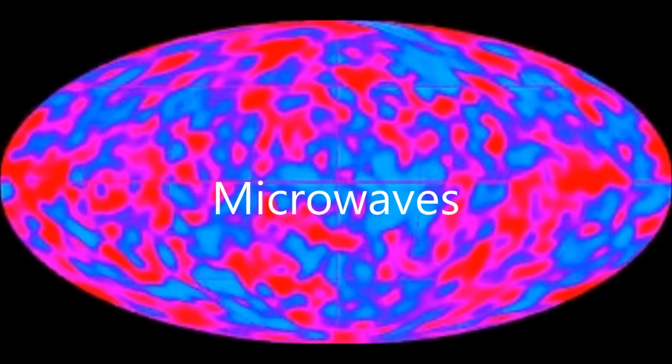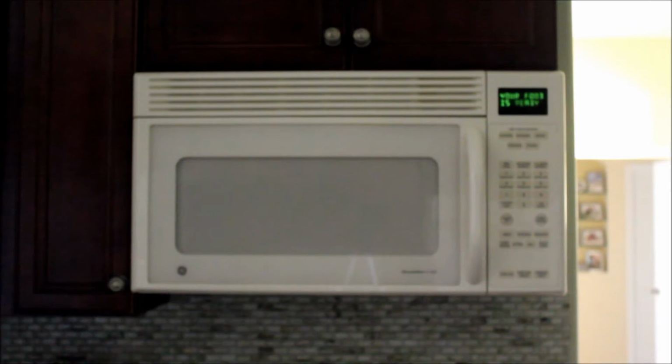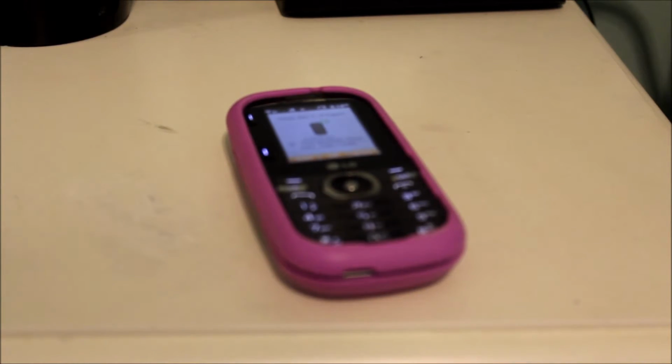Next is the microwave. They are 1 millimeter to 1 meter in wavelength, a big leap from the previous portions. Created by transmitters and stars, these rays are not simply a way to heat food, though the machine does owe the ray its namesake. The uses for these waves are plentiful, but beware, prolonged exposure could lead to cataracts.